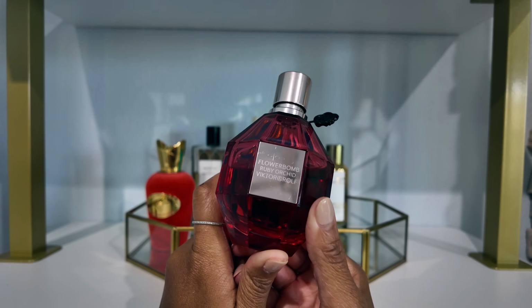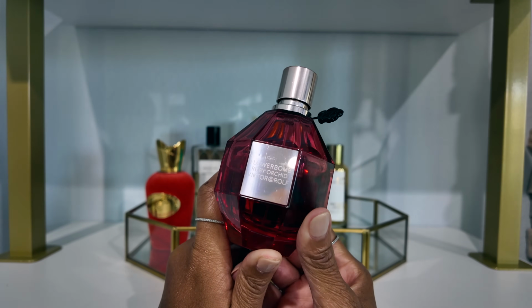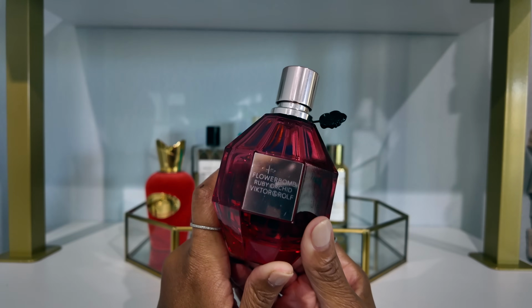It's sweet. It does have those florals like the Flower Bomb signature, but it's not super strong like the original Flower Bomb. And it does smell like there's some patchouli in here as well. It's a nice, fun summer scent in my opinion. I think I wore it like one time.